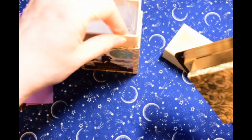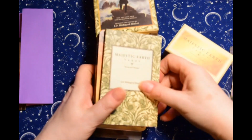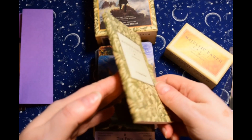Let's take a look at the rest of it. Yep. Slid right out of its little band. That's fine. And a nice little book. That's fairly thick.